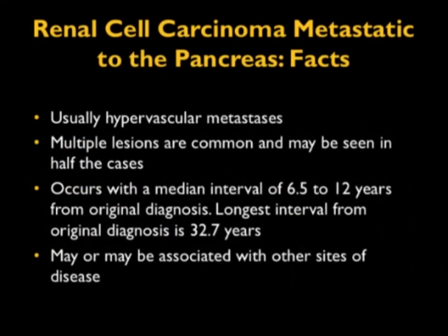Another example, renal cell. As I mentioned, they're unique. Hypervascular, multiple lesions, and usually it's a decade after presentation. Other articles, 6.5 to 12 years. Longest interval from original diagnosis was 32 years, and it may be associated, but in my experience is not associated with other sites of disease.